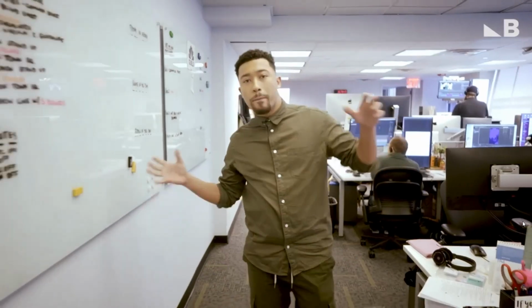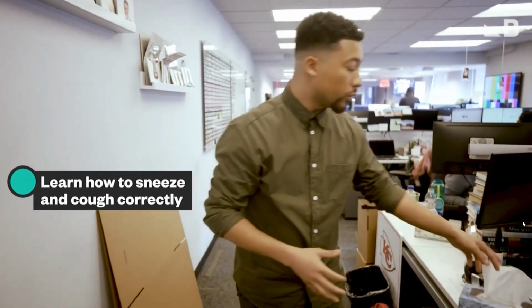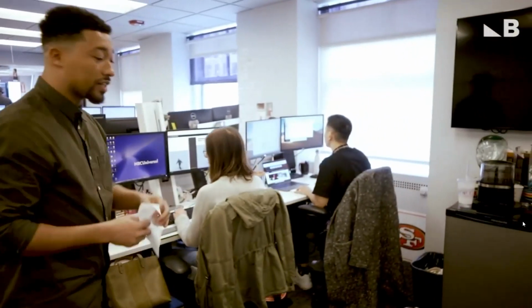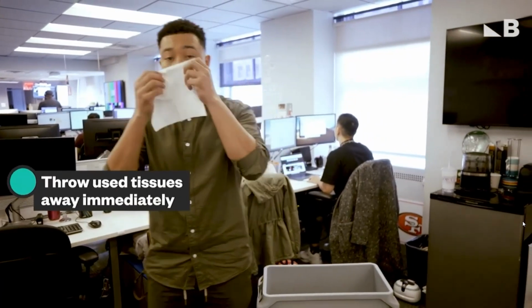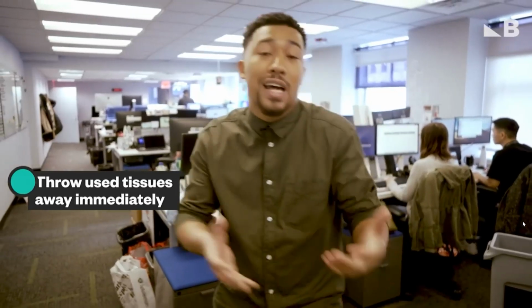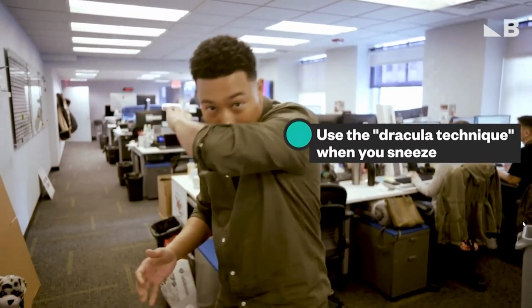While the overall best way to protect yourself from viruses like flu or coronavirus is to simply wash your hands, there is actually a correct way to sneeze and cough that'll help prevent the spreading of any further germs. When you grab a tissue after you use it, don't crumple it up and leave it at a coworker's desk. You're gonna use the tissue, cover your nose and mouth, sneeze into it, immediately throw it in the garbage. If you don't have a tissue, it's not ideal, but you're gonna sneeze into your upper arm, sneeze into your elbow, kind of like a little Dracula move.